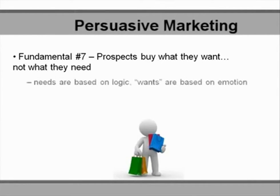Where needs are based on logic, wants are based on emotion. Here's an example. You look at your 3-year-old car and notice the tires are almost worn slick. So logically, you say to yourself, oh no, I need new tires. Oh heck, they'll last a few more months. Even though you need new tires, you don't want them. Why? They're not cheap to replace.